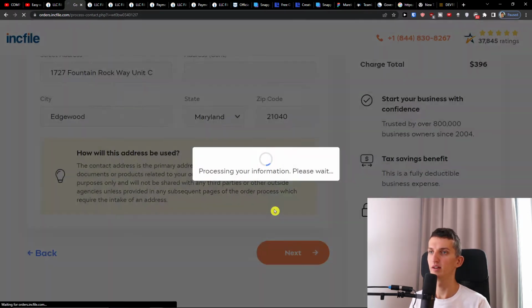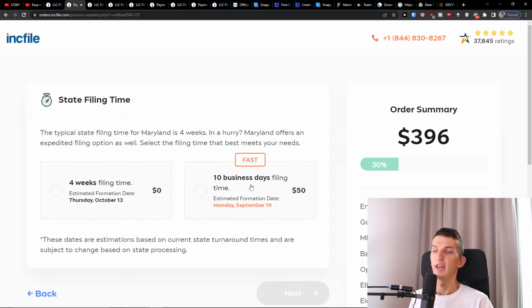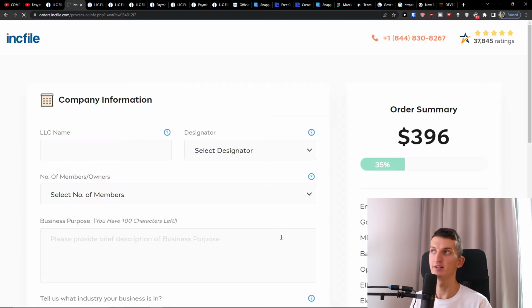Okay. And you see it right here. So you get the option of the state filing time. So you can go with the 4 weeks or 10 business days. So I can go 4 weeks here, or 10 business days. That's completely up to you what kind of filing you're going to choose, or how much time you actually have.